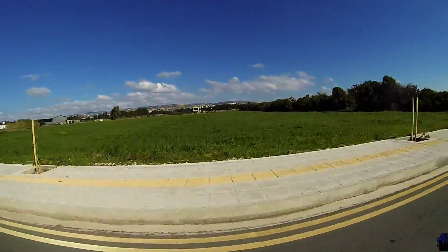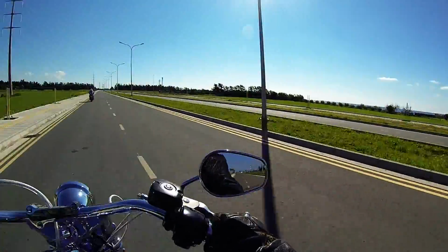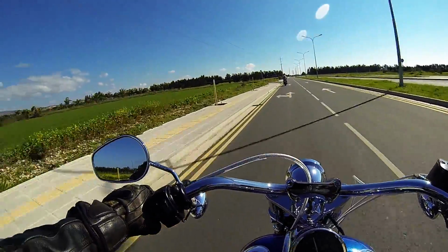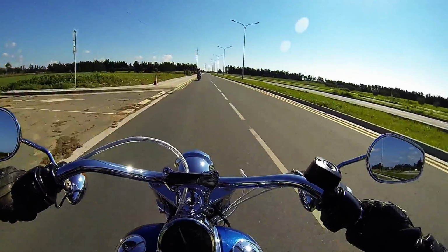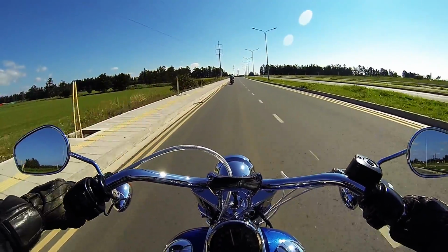Lovely, look at the mountains, very clear today. The sea. So we're meeting the others at Mandria petrol station.